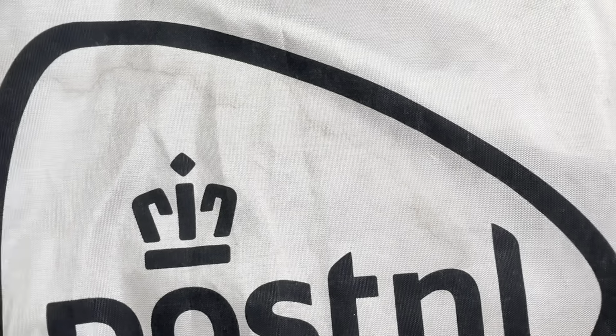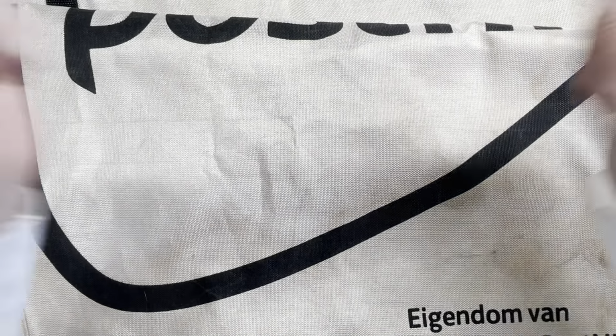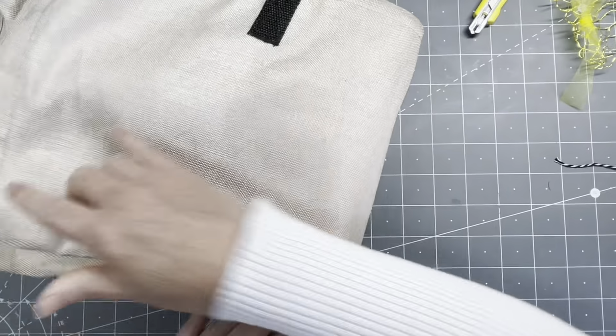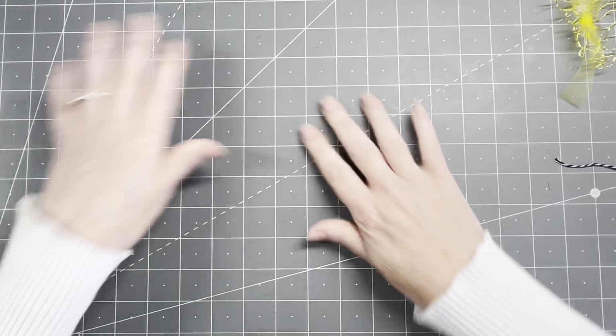So I've decided it's going to be a laundry bag. I'm going to hang it up in his closet. I don't know if I can clean it, but it's just for 50 cents. Come on, guys. You cannot. I could not resist. I have some other items.